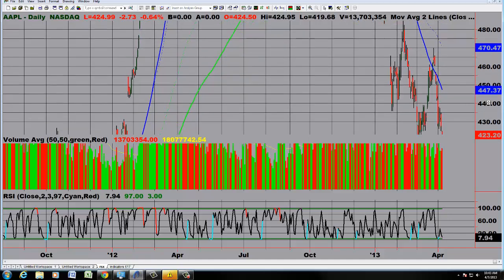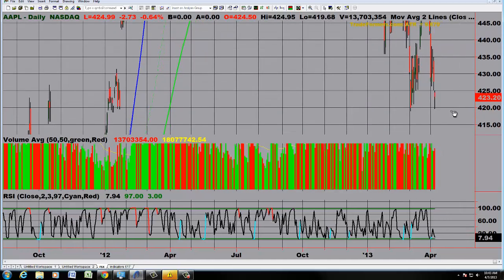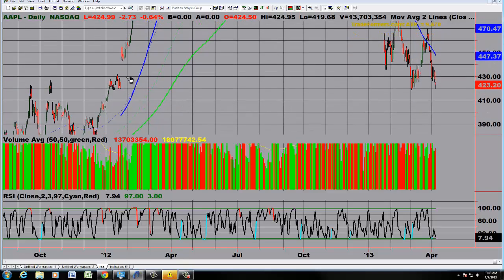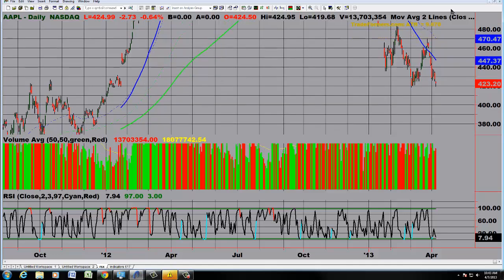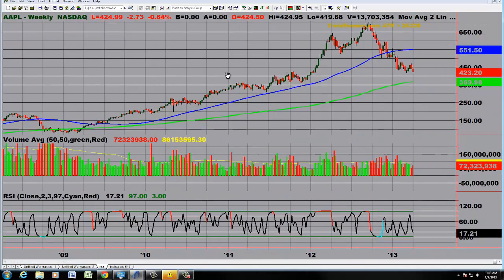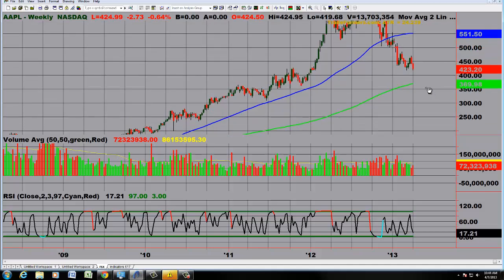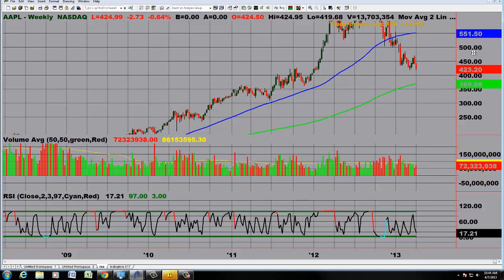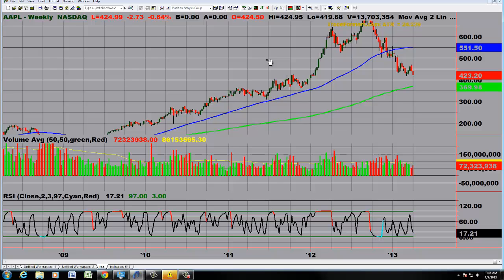Obviously, we're going to have to hold the lows that were put in right around Friday or a little bit lower. I think the low here is probably about 419 or so. So that's a really critical level to hold. You can see back here, that's also a critical level right here. And 419, if we don't hold 419, what I'd be looking for is another move down to about 370, which is the 200 weekly moving average right around here, and also coincides with pretty good support going back to late 2010 and 2011.